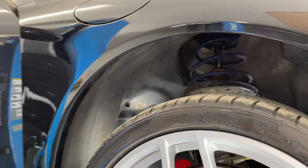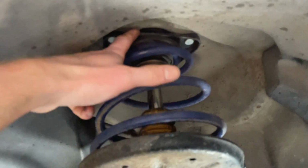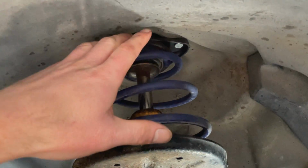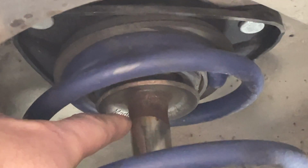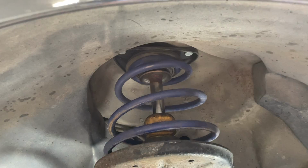We see it in a lot of 996s, 997 Gen 1s, and we're now seeing it on the 997 Gen 2s. So here we've got a nice new top mount, a nice new top bearing, a nice new bump stop, new lowering springs, as we spoke about, from H&R. But if we look at the shock absorber itself, you can see corrosion eating into the top of the strut there quite substantially.